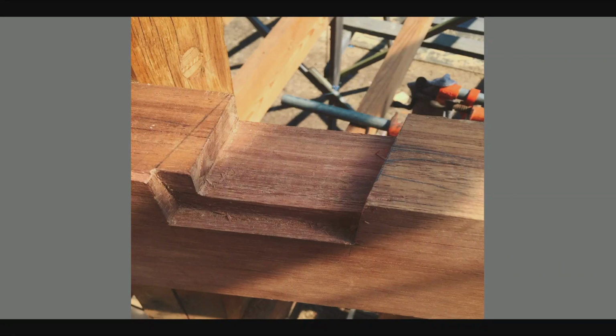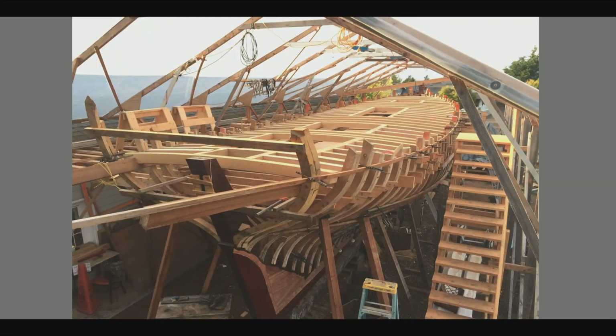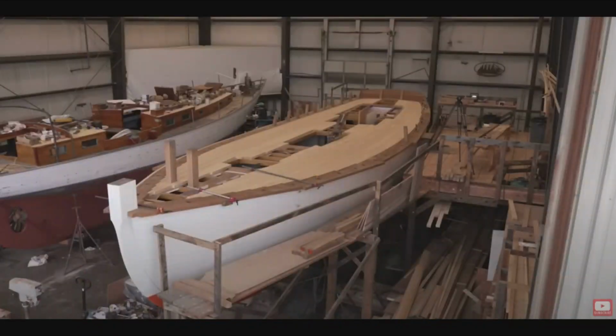This is an example of a stepped full lap half dovetail notch that's going to accept a beam that will hold up the top deck of the boat. And this is a picture right after we finished dry fitting the entire deck structure. And this more or less is the boat as she is right now.